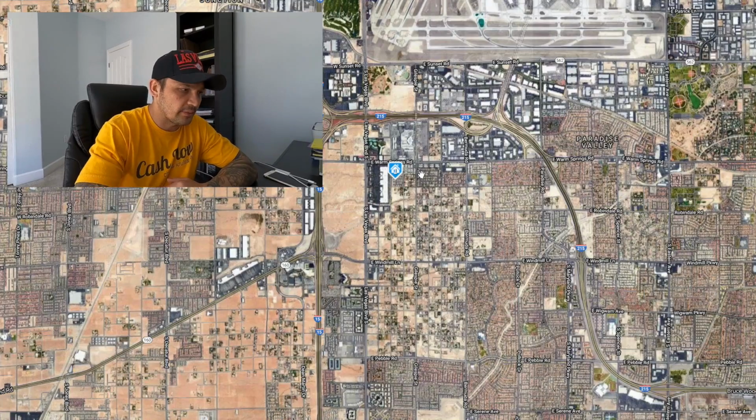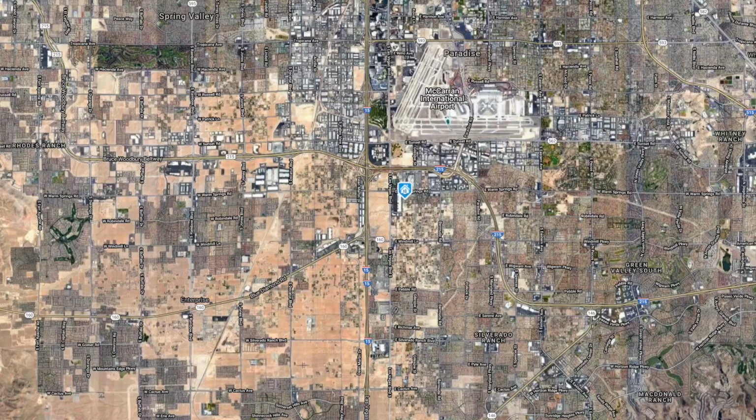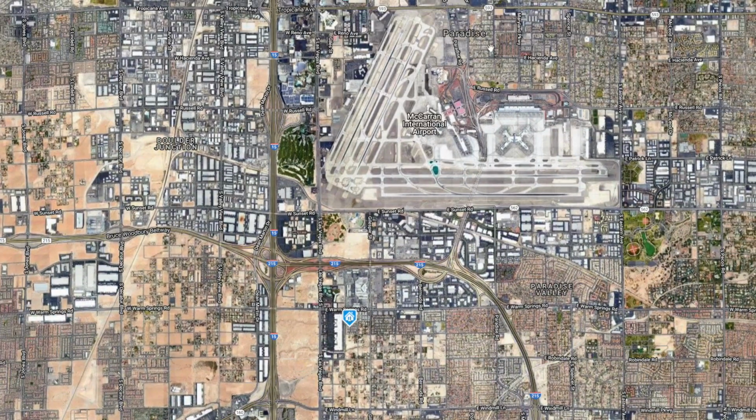Also, what I really do like about this home is you have the 215 and the 15. You're able to jump on the freeway in less than a couple of minutes, and this gives you access to the whole Las Vegas Valley within minutes of driving time. In addition, you have the airport here, McCarran International. So this would be great for flight attendants, if you want to do Airbnb. However, please check with the county as far as Airbnb. But overall, this is such a great location.